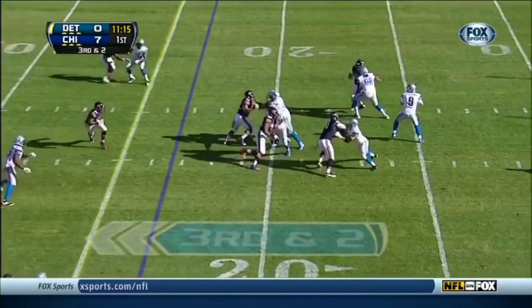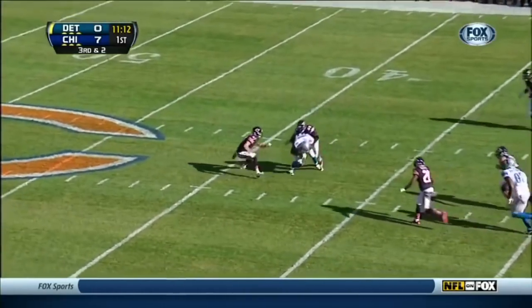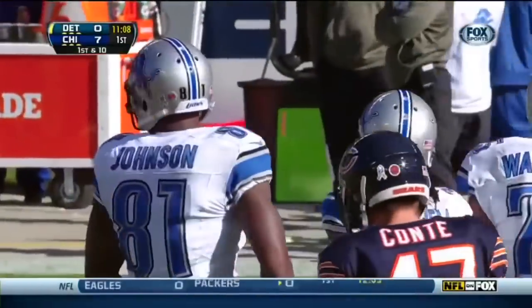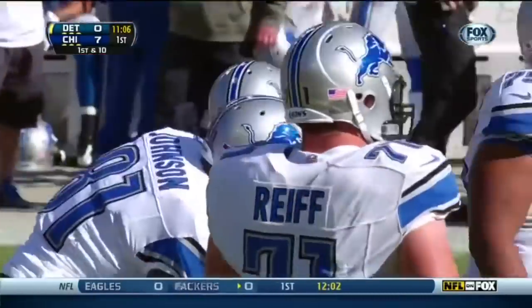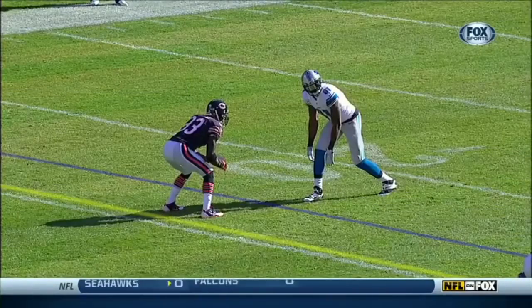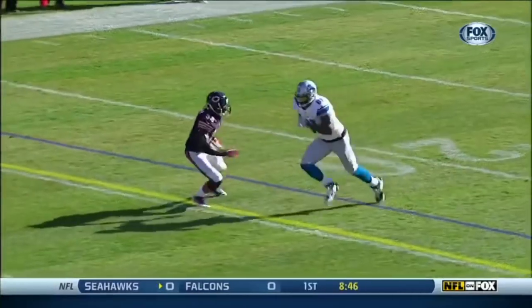Stafford on 3rd down and 2. Stafford throws, and the catch is made by Calvin Johnson. His first today, coming off the 329-yard game against the Cowboys. Johnson gains 15. There they are, matched up on the outside. It's going to be fun to watch this all day long.